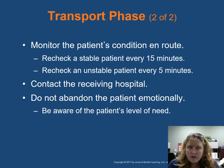But in the majority of cases where we care for patients in the back of our truck, we need to maintain an engagement with that patient and care for them emotionally. Remember, you are that patient's best advocate, and you need to stay engaged with that person and remain aware of their personal needs as you go along. It means that we have to read the patient very carefully.